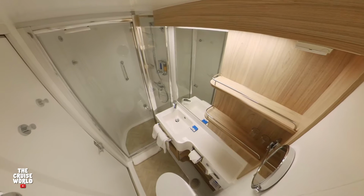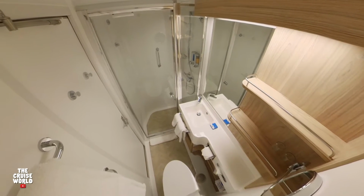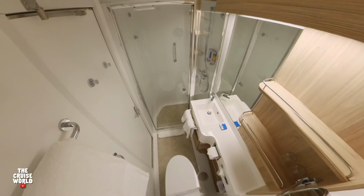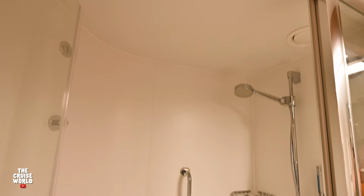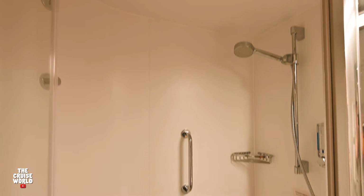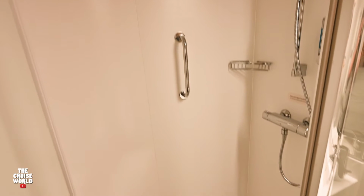Moving over to the bathroom, and yeah, it's small, but it has some counter space as well as a couple of shelves above and below the sink. And the shower has a glass door, which we much prefer over the curtains on some of the other ships. And of course, there are dispensers for shower gel and shampoo inside the shower.